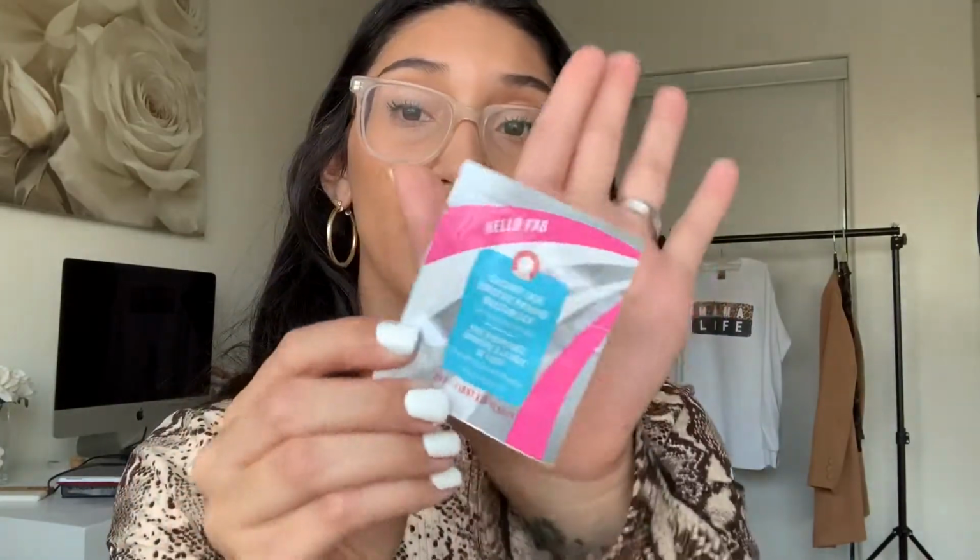Along with getting that item, I did get my free samples. The samples that I chose was the First Aid Beauty Coconut Skin Smoothing Priming Moisturizer. I know First Aid Beauty is a good brand. I have used some of their products before. I haven't used this coconut skin one, but I'm excited to try it.